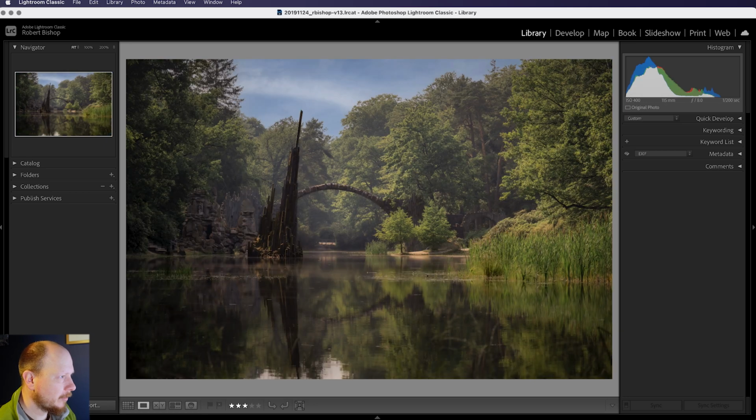So here's another one from our trip to Germany in summer. I did make a video on this one. It's at the Rakotzbrücke on the border to Poland in the east of Germany, not too far from Dresden. And this is a medieval stone bridge. It's been preserved quite a lot.